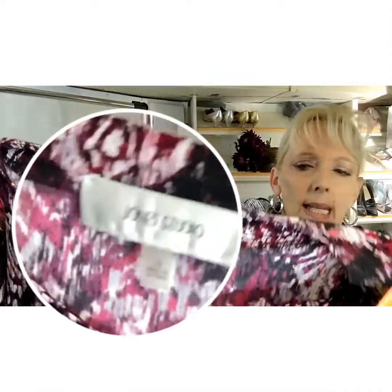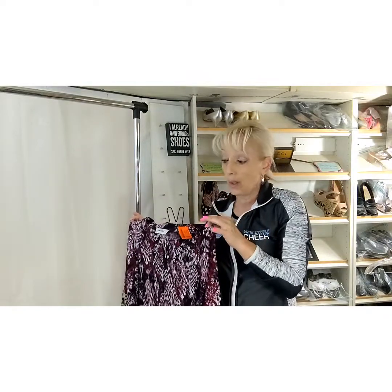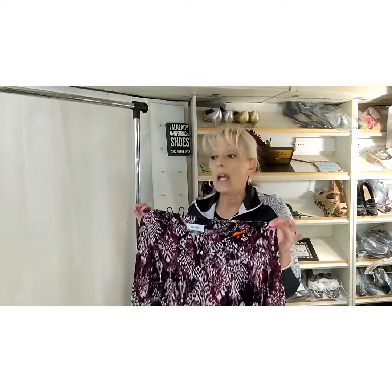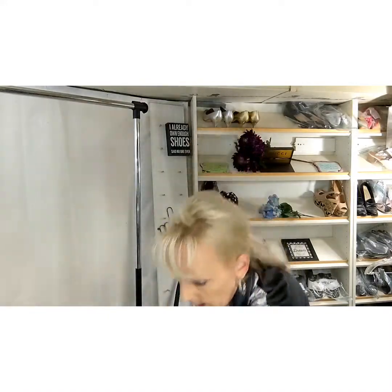But that'll be nice. And you know what? I started a lot of these around $19. Some of them more, 25. It could be 29. Depends on the brand, depends on the style. It's a big range, but they sell usually anywhere from 15 to 25. But I sell a lot of plus size clothing.